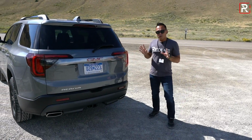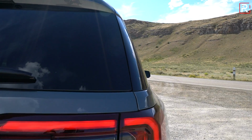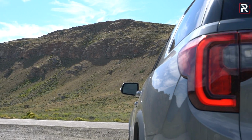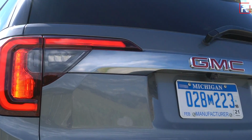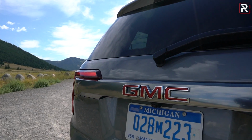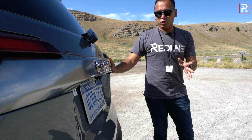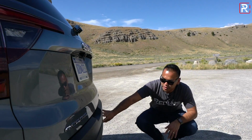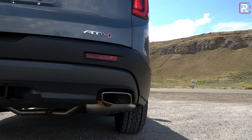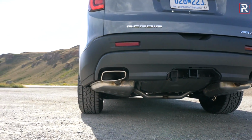Now at the back, the refresh at the rear kind of reminds me of a Ford Explorer. I'm not particularly sure I'm a fan of the new taillights with this C shape that kind of echoes the front headlights. They're a full LED design with an LED turn signal and LED reverse light. I do like the satin dark chrome finish here that connects the two taillight modules together. The Denali trim has a complete chrome bar, which I just think looks too gaudy. I think the AT4 trim looks particularly nice. Below here at the lower rear fascia, you've got a plastic bumper with parking sensors, and then you have these well-integrated dual exhaust tips that do come standard on all the models for the Acadia.